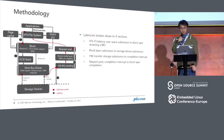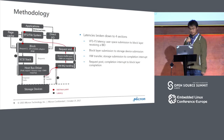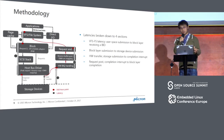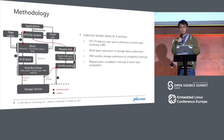This slide shows the Linux storage stack, our request flow from user space on the way to the storage device. With user trace points, we have a total of 4 latencies or overheads. The first one is the file system layer. During this stage, for a buffered write request, a data buffer is allocated and a memory copy is executed from user space to kernel space. This costs much more time. For a direct write, it goes directly to the next stage. For a read, a page cache lookup is executed during this stage to check whether the data is already in the page cache. If it is already there, the read request completes and returns.